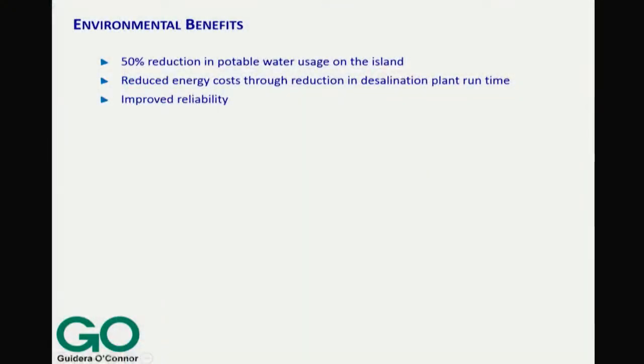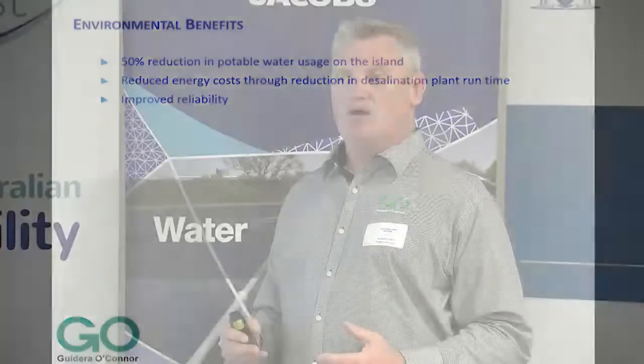In terms of environmental benefits, as Jason said, there's the 50% reduction in the potable water usage on the island, coupled with the reduction in the energy consumption due to the reduced running times on the desal plant, and the overall robustness of the system. This is a much higher treatment level that's provided here, and so there's much less likelihood of any environmental incidents on the island as a result of failure of the system.